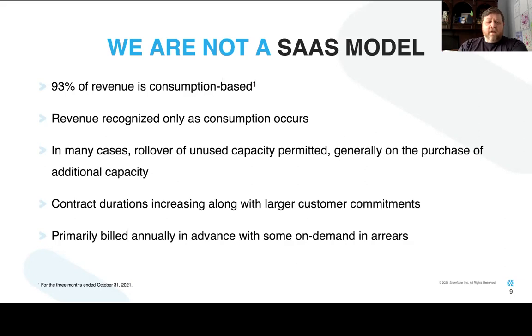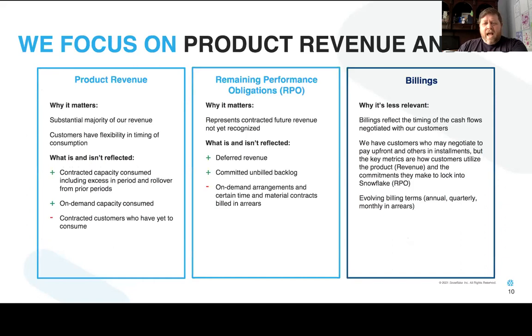And then the final piece here, which again, I don't think this is anything that anyone else can't say as well, but they bill annually in advance with some on-demand and arrears work. Standard stuff, nothing crazy here. I don't want to go over too much and put everyone to sleep here, but here's a couple of things that they really point out that they focus on. I'm just going to move my little face here.